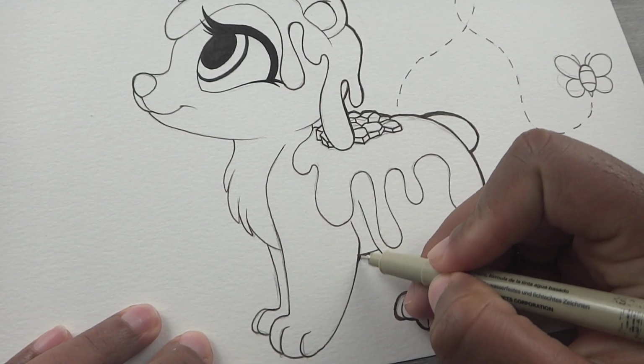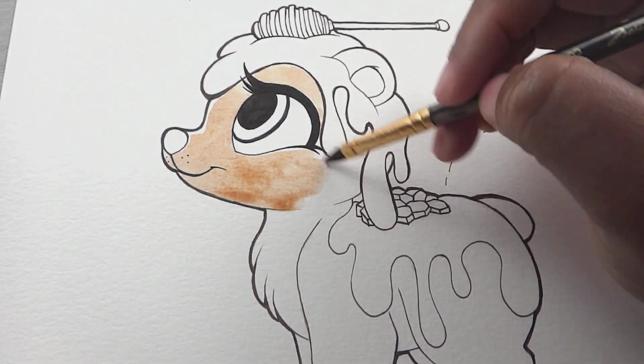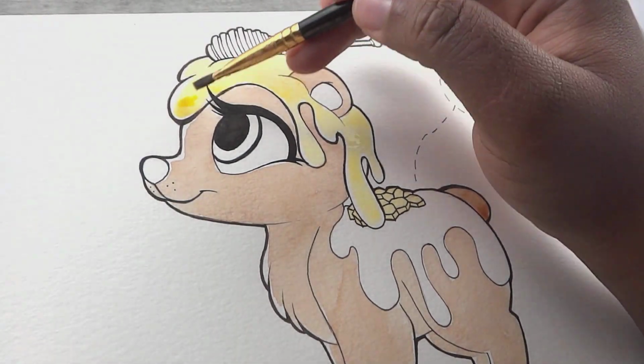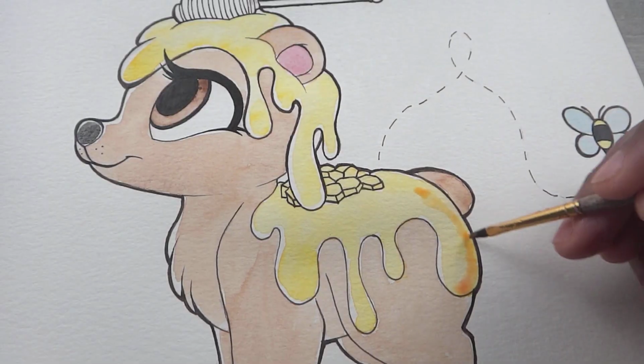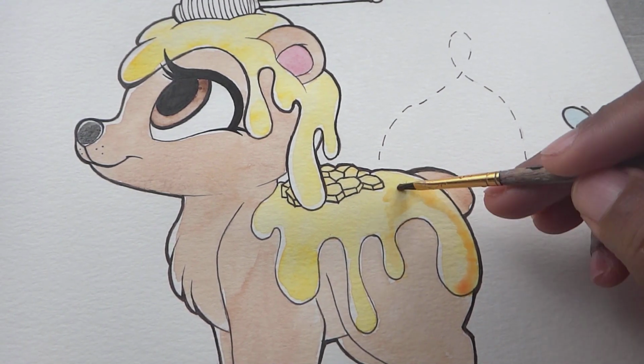Once the inking was done, I colored in her body with my Winsor & Newton watercolors, and then got on to the fun part, coloring in the honey. I was really excited to make the honey look as yummy and shiny as possible. I was pretty happy with the result, but as always, an artist is never satisfied, and I wish I could have captured more detail and texture.